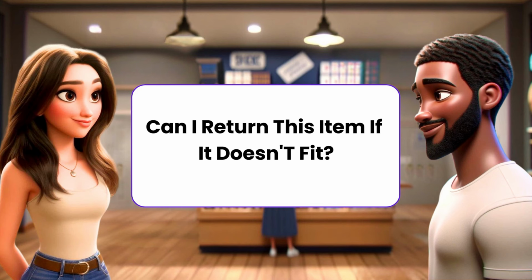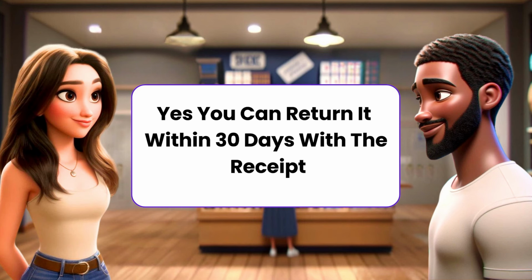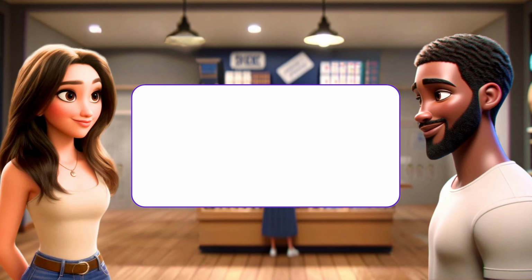Can I return this item if it doesn't fit? Yes, you can return it within 30 days with the receipt.